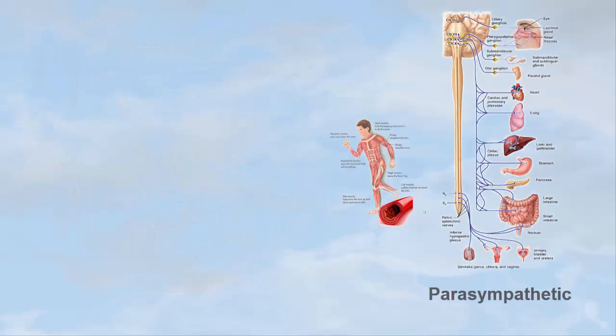The parasympathetic system arises from nuclei in the brainstem and is carried through the cranial nerves, and from the lateral gray horn in the sacral regions of the spinal cord, and is carried through sacral nerves. In general, the parasympathetic system will decrease heart rate and respiratory rate, will constrict the pupils, decrease blood flow to skeletal muscles, and increase blood flow to digestive and genitourinary organs. Again, we will study these effects in greater detail when we get to each organ system in A&P 2.